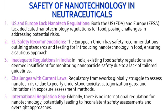The safety of nanotechnology in nutraceuticals. Both the US and Europe lack dedicated nanotechnology regulations for nutraceuticals, posing challenges in addressing potential risk. The European Union has safety recommendations outlining standards and testing for introducing nanotechnology in food, ensuring a cautious approach.